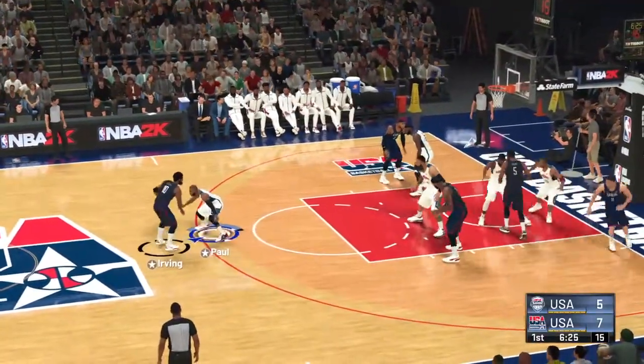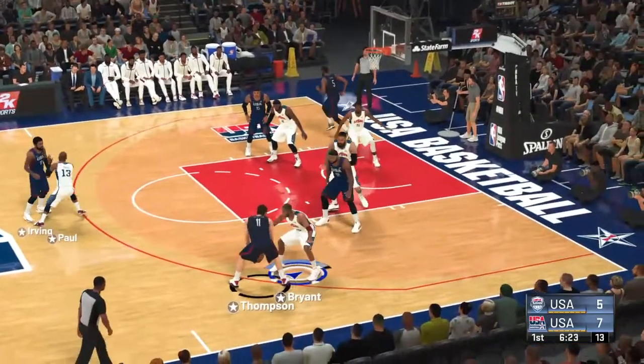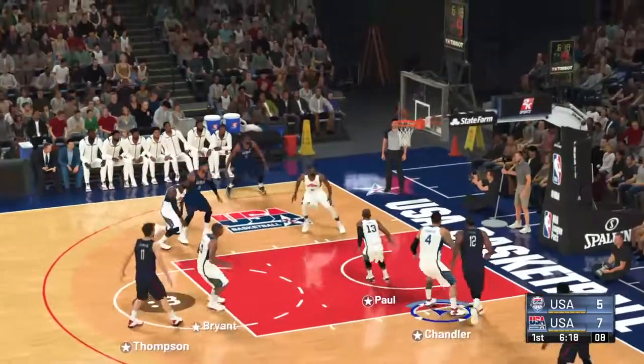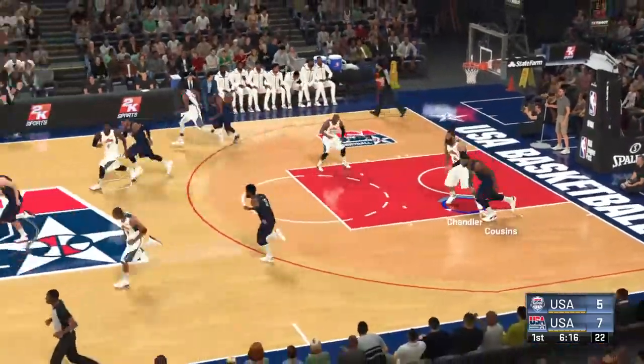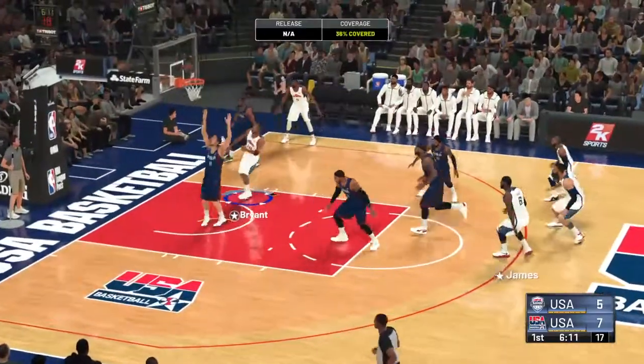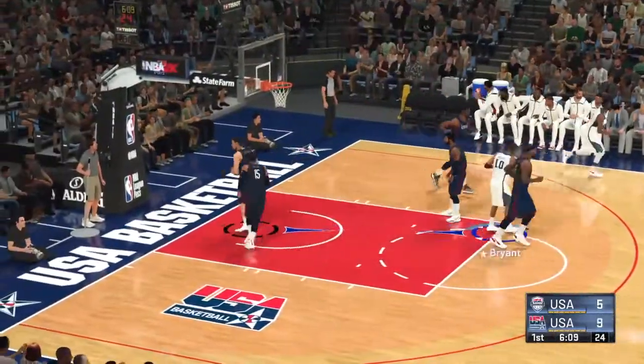Irving against Paul. Pass to Thompson. Lets it fly from 18. They get it back. The setup's good. That's the shot they're looking for, but you can't get them all to go. Good on the shot. Now, they tailored their offense around him. Let me tell you, he loves playing in this system.